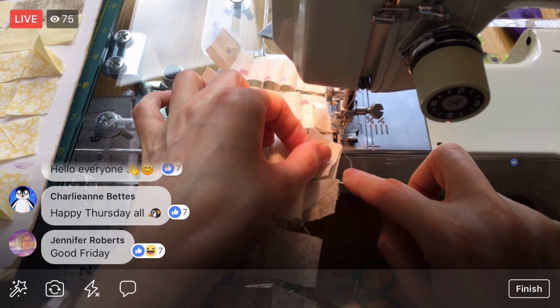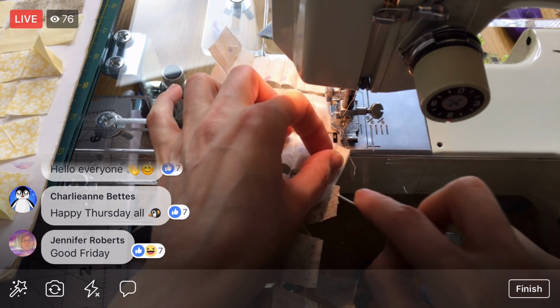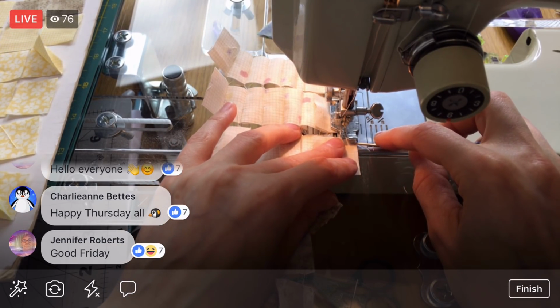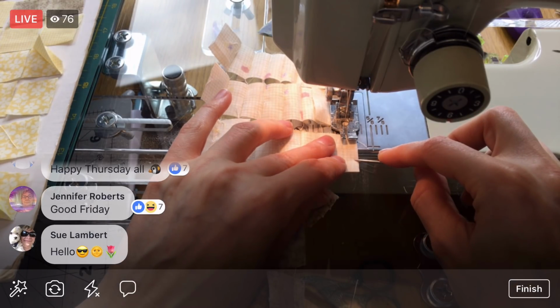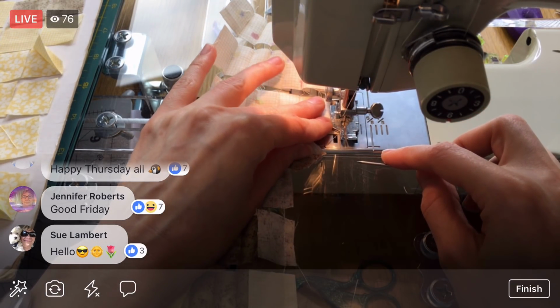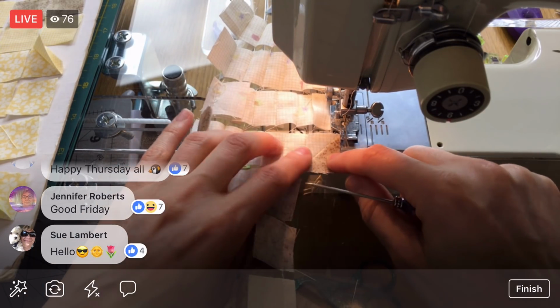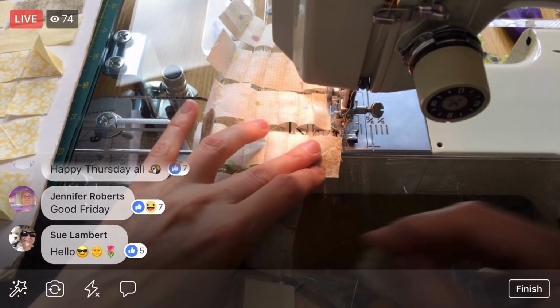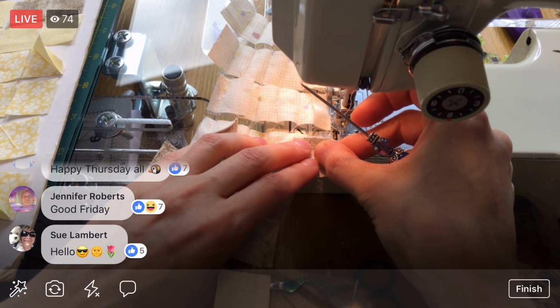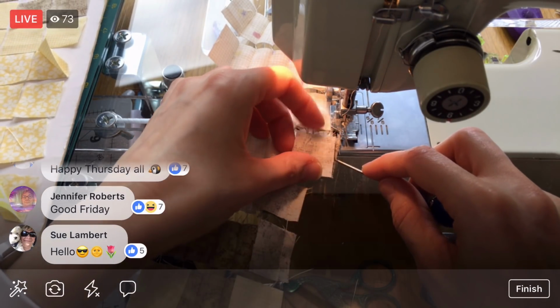Tomorrow we might even get to the point where we can work on the applique. So we still have to, after we have this whole scene done, this block done, there's that horse applique on it as well. So just gonna take it easy here.